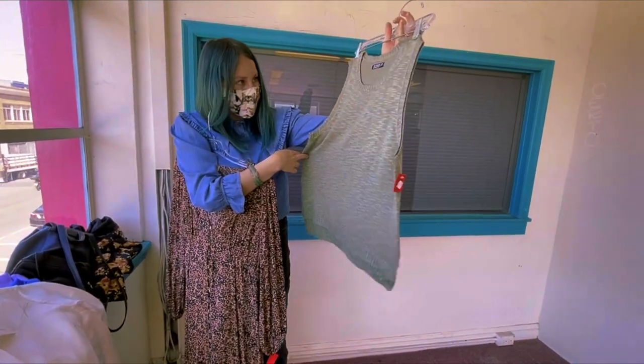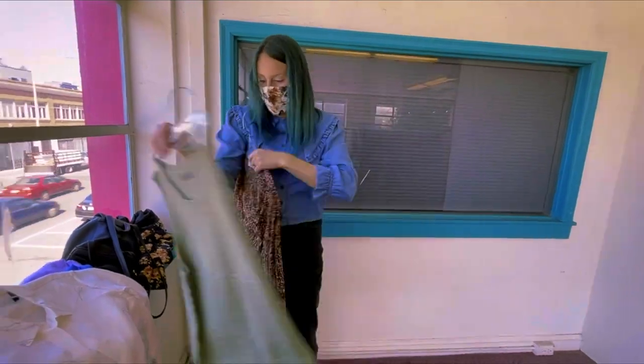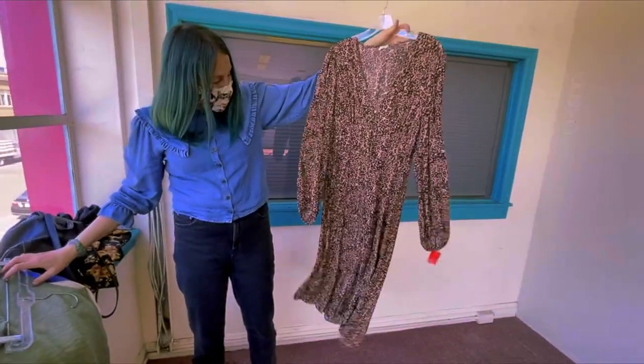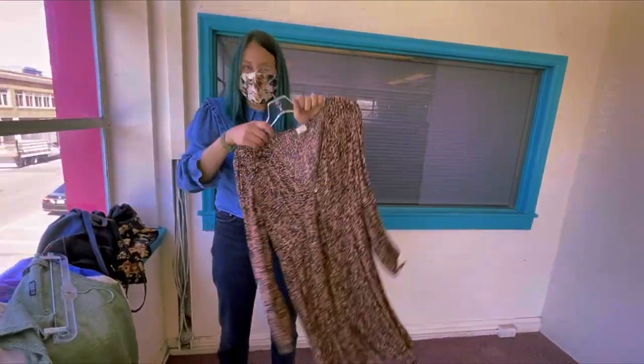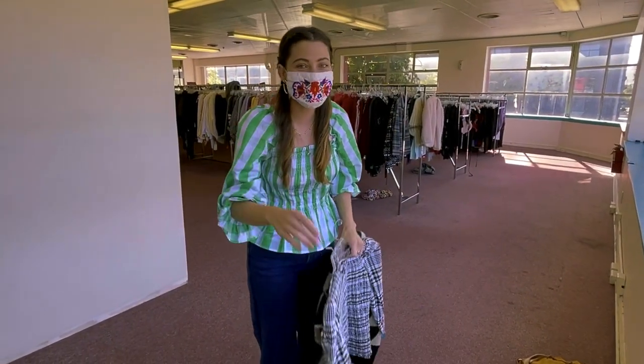Cute. Not sure if I would practically wear this very often, but I'm going to think about it. And then this one I'm also on the fence about, but it is kind of fun. Okay, I found so much stuff, you guys. I don't even know if I'm going to sift through this.